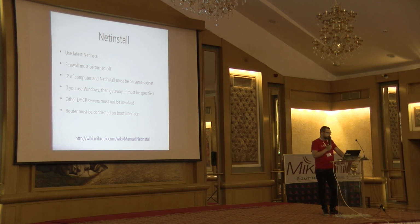Also remember that other DHCP servers must be disabled on your network, because NetInstall works like a DHCP server. It assigns an address to the router and then sends the router's packages. But if there is another DHCP server in the network, it might not work if this server gives an address. So NetInstall won't recognize the router. And remember that the router must be connected on the boot interface. You can reinstall any of our routers only through one Ethernet interface. On some devices it's the first port, on some devices it's the last port, but only one can work.